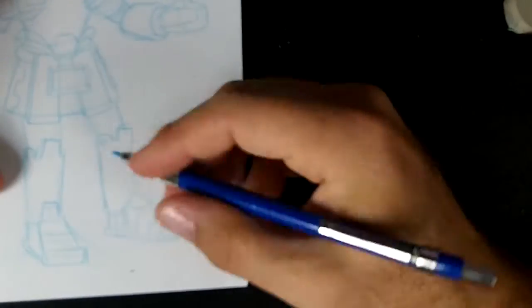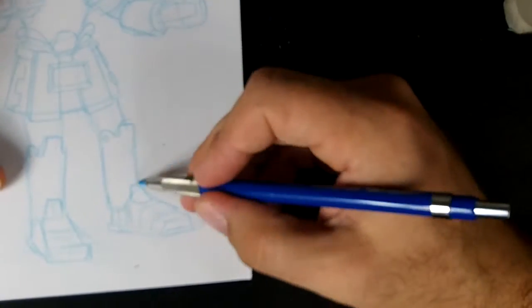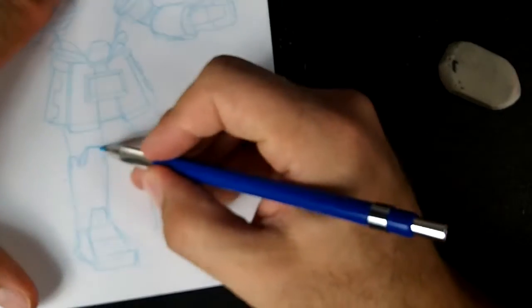Now that I think of it, I'm sorry, I'm going on a tangent, but one thing I like to do when I do these old school drawings from when I was a kid is just reminisce about those times.